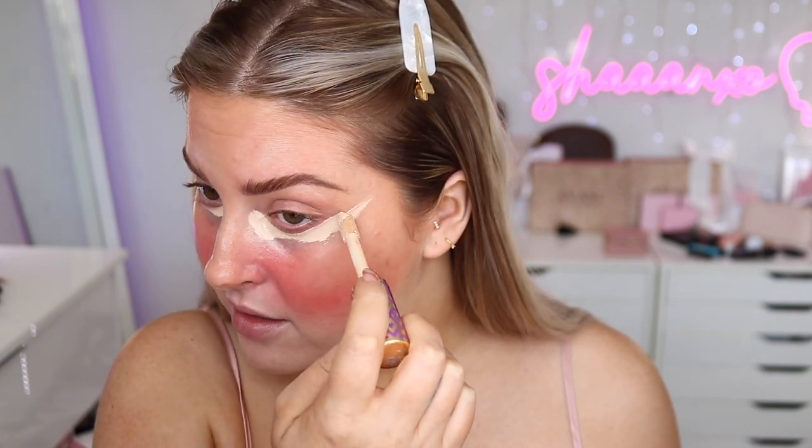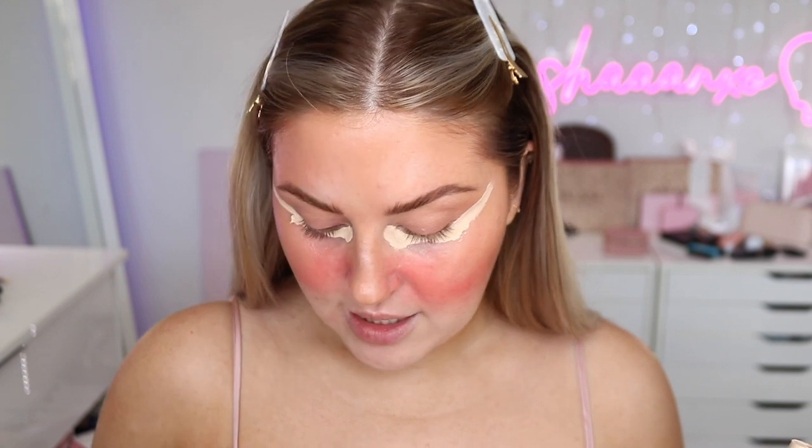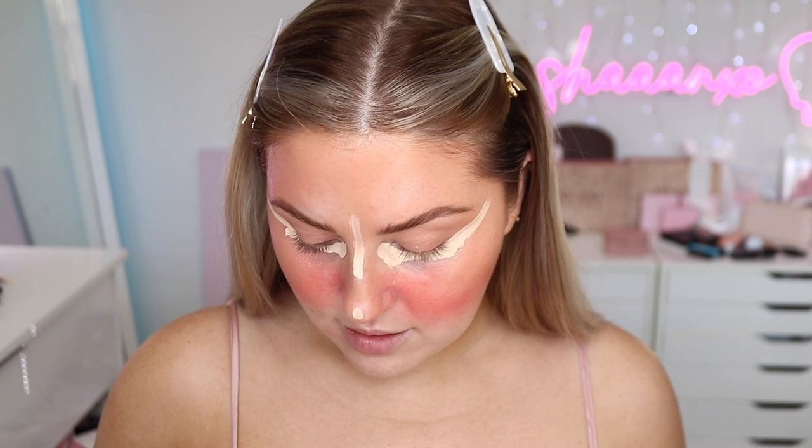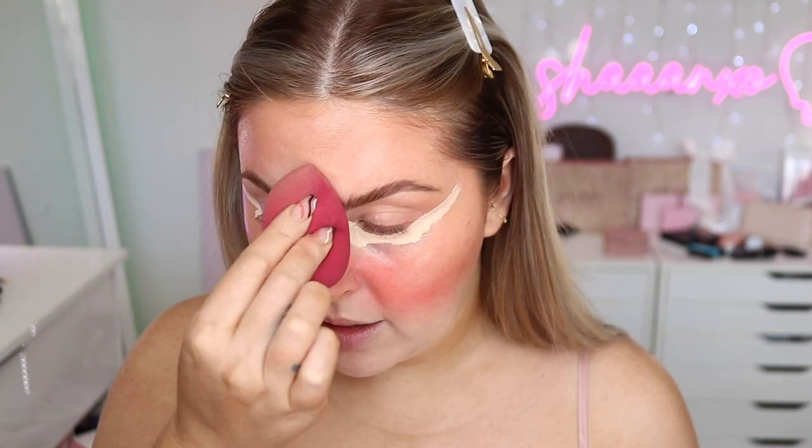So I'm going to take Light Sand Tarte Shape Tape. I'm going to try not to apply too much since it does go a really long way, but I still want to apply it to the same area she is. Looks kind of like that. And then she also has it like this. So I'm going to blend that. I'm not sold on how this is looking so far.